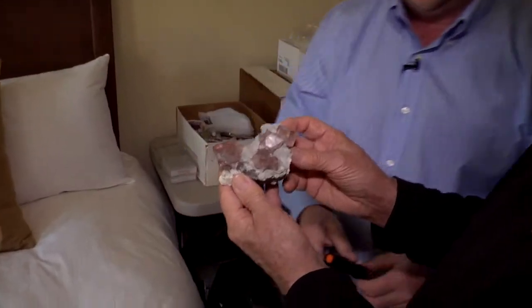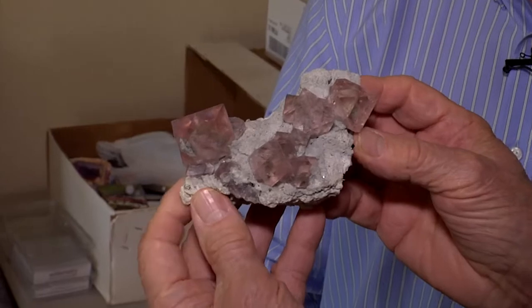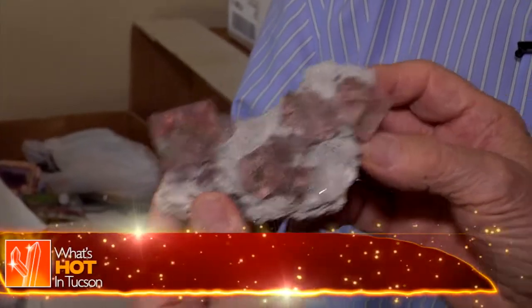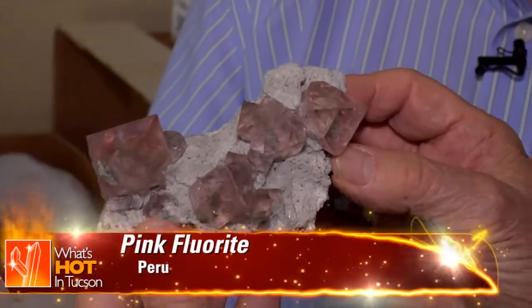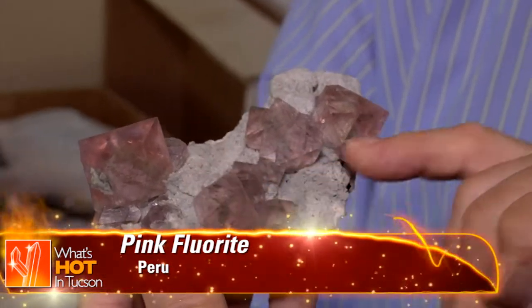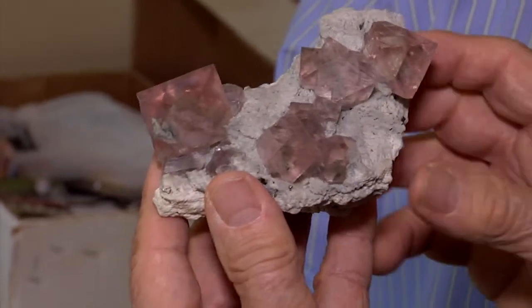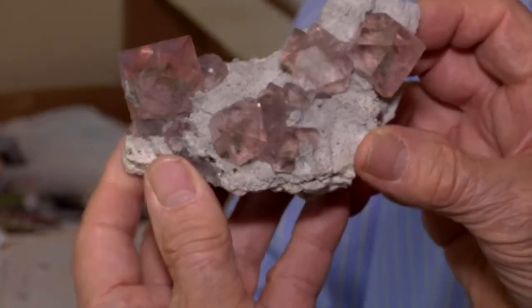I recognize that. That's an old-timer. Yeah, that came out of South America years ago. Rock Currier was the first to bring these out, wasn't he? He brought them out, and they shocked the world. There was some question about the color on this, that it was caused by an organic inclusion, but I've never read anything definitive on that.